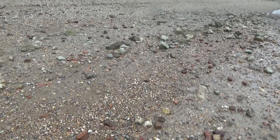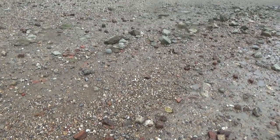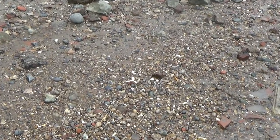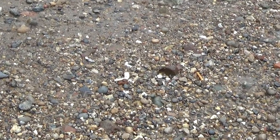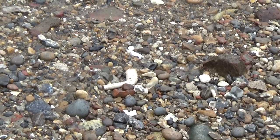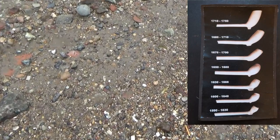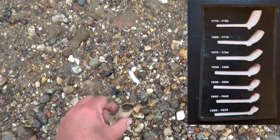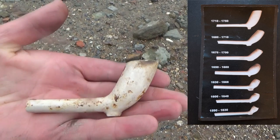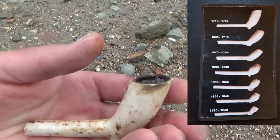Now, I have just spotted a pipe over there lying on the foreshore. I don't know if you can see it. I'm going to zoom in very slowly. It's just down there. There it is. It's another bowl from the 18th century. It looks to be mid-18th century, I think, by the looks of it. Let's go and have a look. Here it is. Yeah, probably from around about 1750 or so. I wonder if there's any tobacco at the bottom. When the mud is dried out, we'll be able to see.